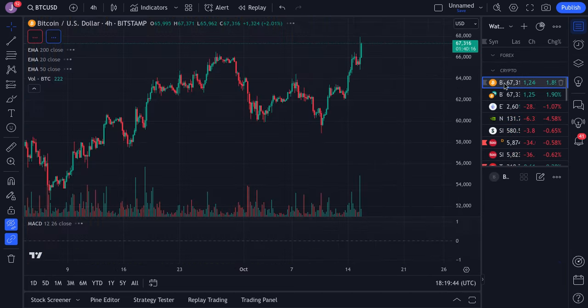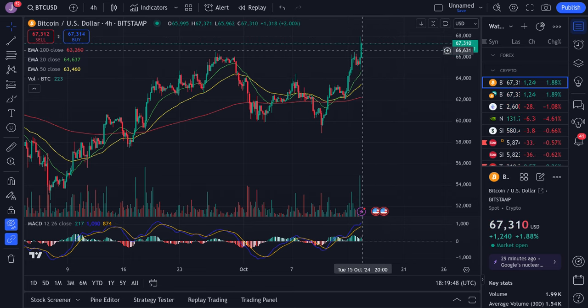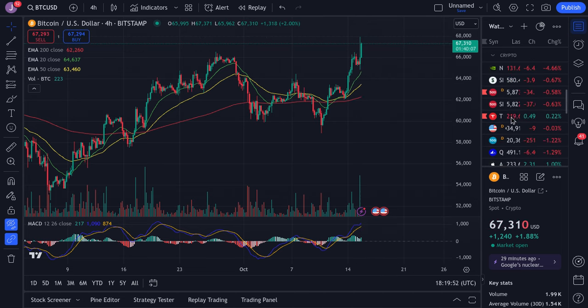For Bitcoin, Bitcoin's pushing to about 68,000. If we break that, we're going to be looking for a bigger pump. It still looks a little bit more bullish, especially because of some bullish news that came out. So not bad whatsoever.